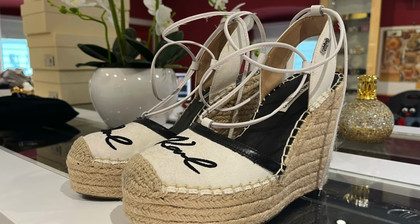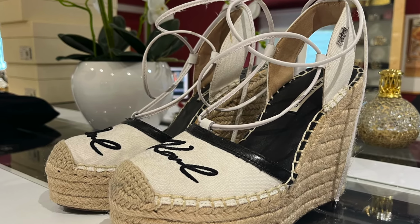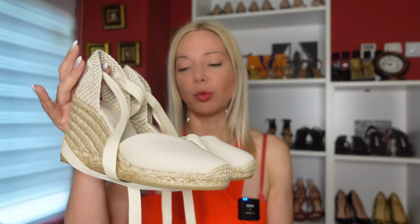But I wanted cream, beige, whitish kind of espadrilles, and I have been on the hunt for a while. I found one from Karl Lagerfeld a while ago, which are nice, but they have this black combination, so they are not as versatile as this one will be. So when they arrived, I was a bit scared to actually lift and open the box, because I was sure they're going to be heavy again. But no, these are, of course, not very light, because they are veg espadrilles, but they are definitely light, and you can walk in these all day. I've worn them a couple of times already, and there were no problems walking in them, no blisters. They were not too heavy on my legs, so I definitely love them.